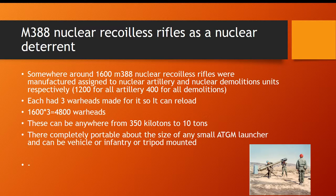M388 nuclear recoilless rifle is a nuclear deterrent. Somewhere around 1,600 M388 nuclear recoilless rifles were manufactured, assigned to nuclear artillery and nuclear demolition units respectively. 1,200 for artillery, 400 for demolitions. Each has 3 warheads made for a 3 reload, which adds up to 4,800 warheads. This being anywhere from 350 kilotons to only 10 tons. They're completely portable outside of a small anti-tank guided missile launcher and can be vehicle, infantry or tripod mounted. Here's a picture right there.